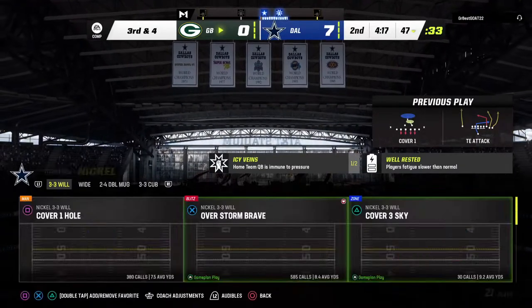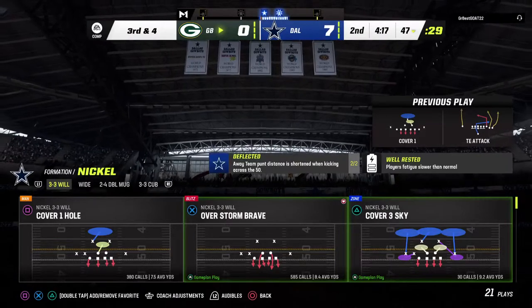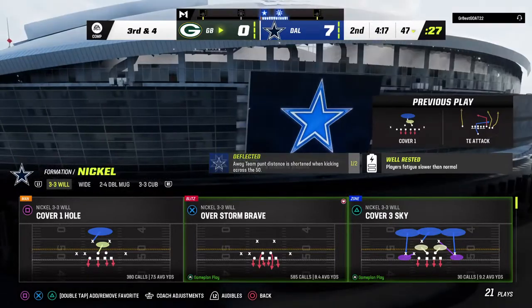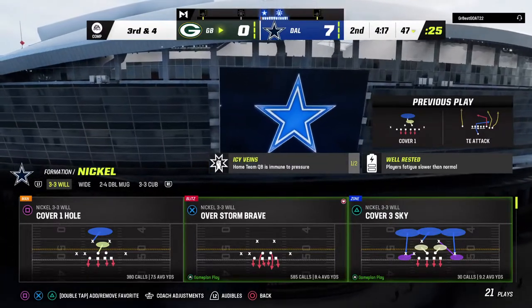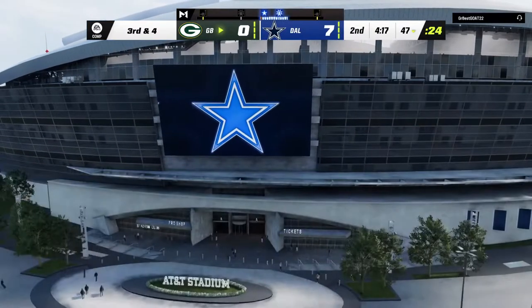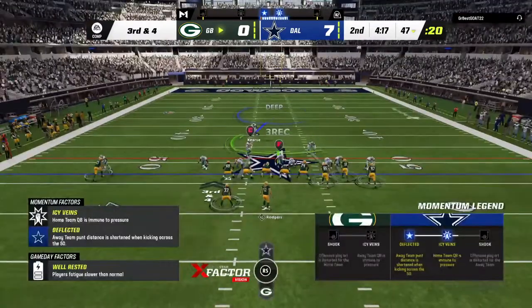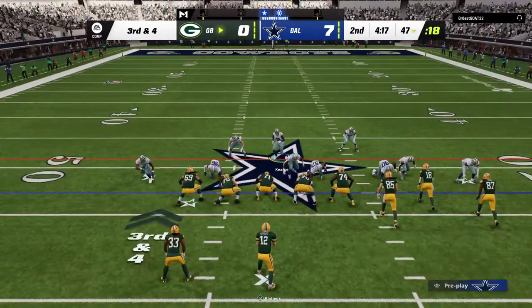Police shooting, three dead in a shooting at St. Louis High School. Now they face a third down and 4 after that incompletion.